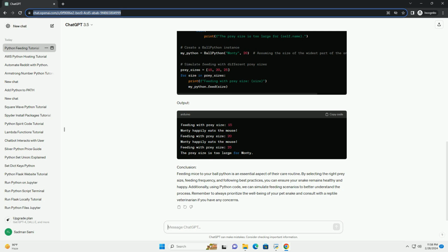By selecting the right prey size, feeding frequency, and following best practices, you can ensure your snake remains healthy and happy. Additionally, using Python code, we can simulate feeding scenarios to better understand the process. Remember to always prioritize the well-being of your pet snake and consult with a reptile veterinarian if you have any concerns.